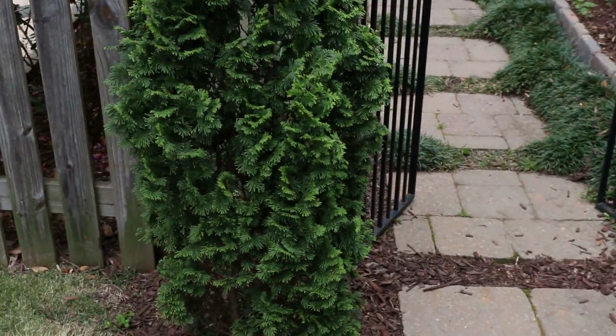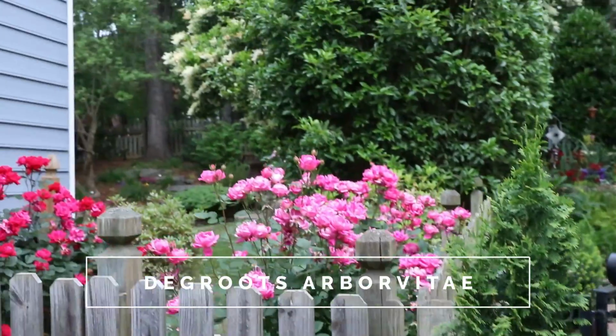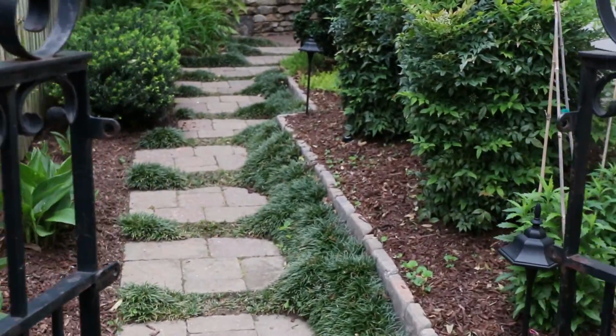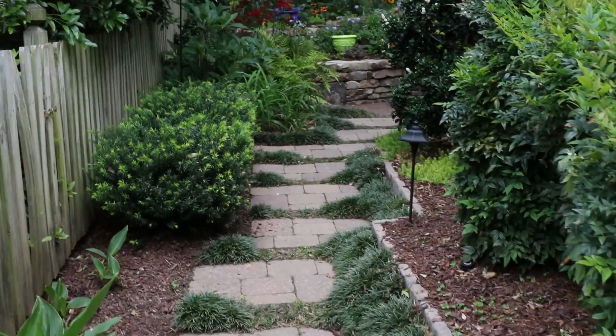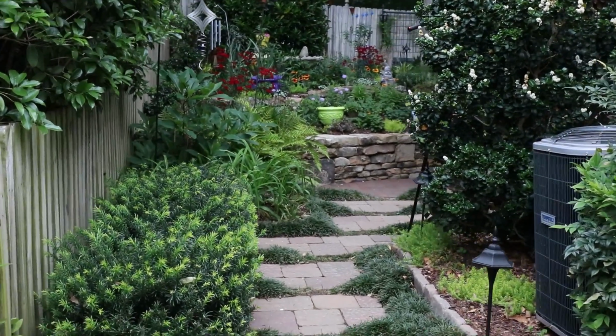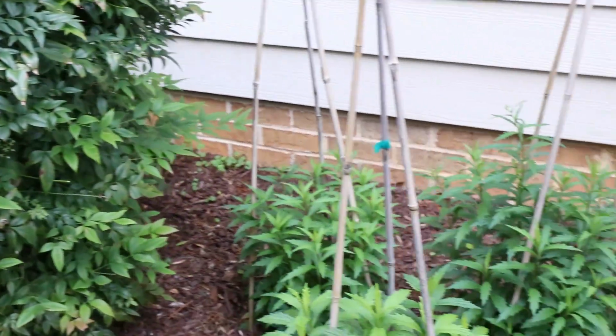This is probably a DeGroots arborvitae. Stays narrower than emerald. The neighbors have a nice landscape back here too, so it's nice when both are working on it. But here's the entryway into this back garden, and this is where I was standing when I started the video back there. We'll come around to this foundation.